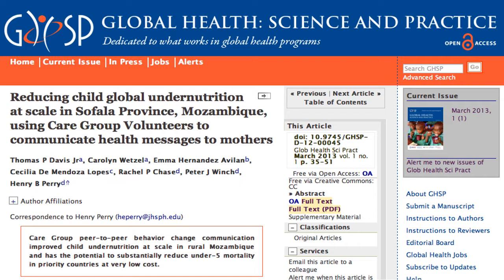that reached a population of 1.1 million people through more than 4,100 volunteers, leveraging more than 2.4 million hours of volunteer service. More than 4,100 neighbor groups were formed during the project. And in that project, which ran from 2005 to 2010, we saw an overall 38% reduction in underweight in children in less than 5 years.